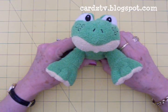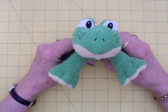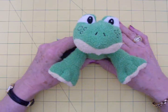I'm sorry we haven't had one in so long, but I've been hopping just like this little frog. Four hops in a row, so that kind of pushed Coffee and Cards off to the side for a little bit, but we're back and I've got lots to show you today.